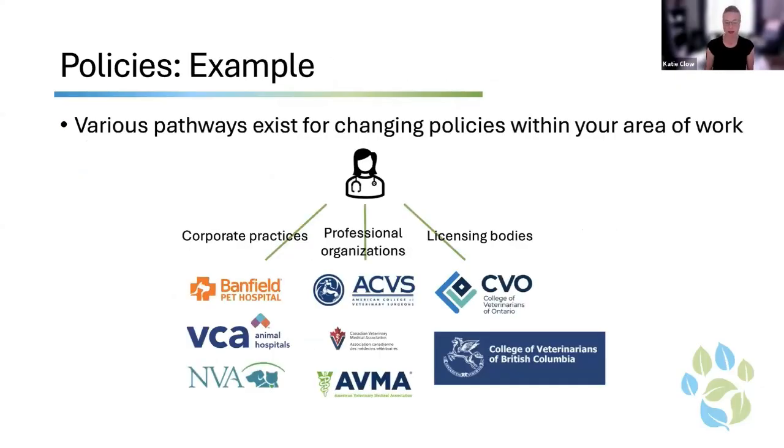Finally, just to wrap up this conversation about policies, there are many pathways that exist for changing policies. Policy is a catch-all term, which essentially says how an organization might want to do things. We have policies ranging all the way up to the national level, which might be law, all the way down to policies that you have in your clinic. There are lots of different types of policies, but they help ensure a consistent way of doing things.